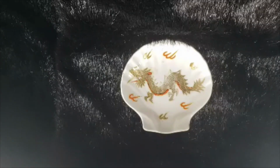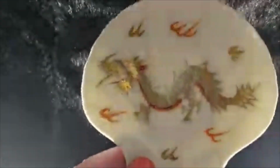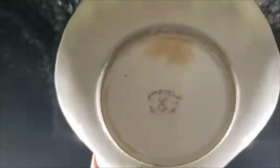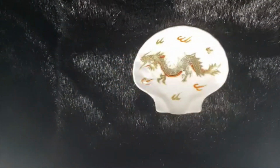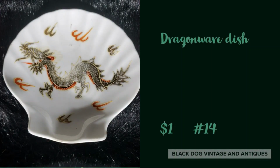Okay, this next piece is my only piece of dragonware. It is in these really neat green kind of golden shades and red. It is bone china there on the back with the fancy scripted E, a little shell plate there. Real pretty, cute little piece. And if you're interested in this tiny baby, $1, number 14.